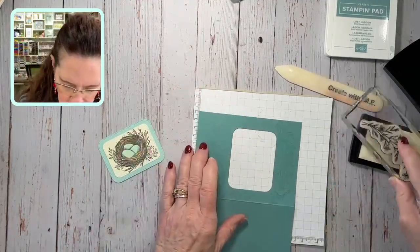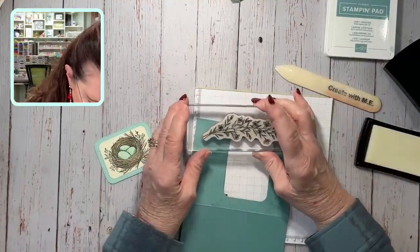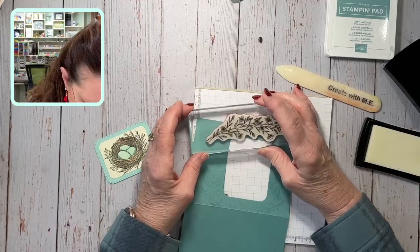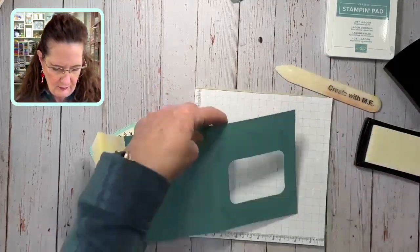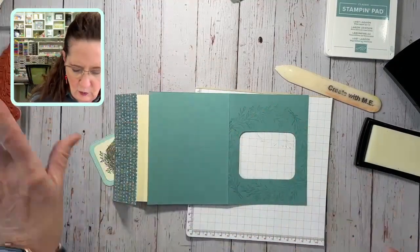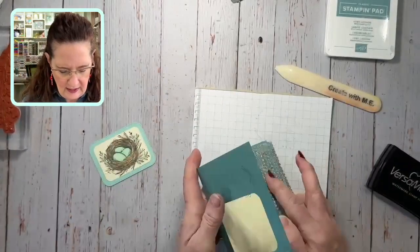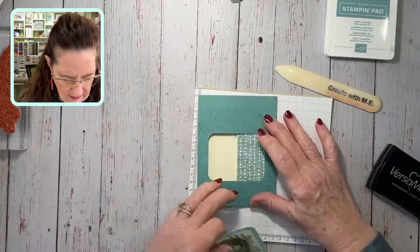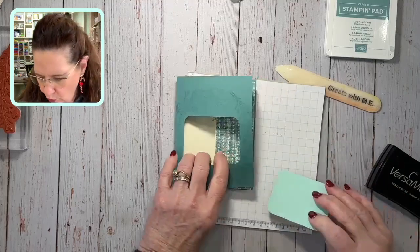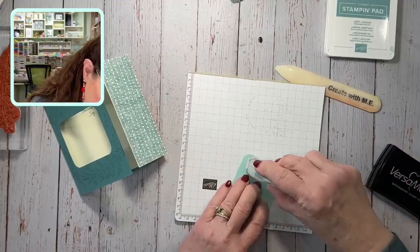And this starts out really, really light, but as it dries, it will show up so much darker. It gives you a pretty tone on tone. So I just wanted to go around my window, just like that. Now we can go ahead and take this, and we only want to glue to this designer series paper, otherwise our card won't open. So we're going to put a little, make sure I'm on the right side.